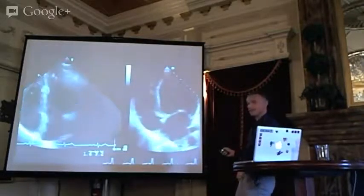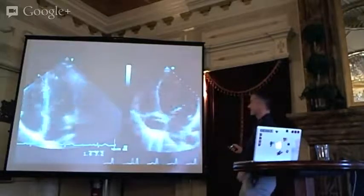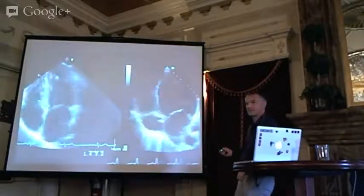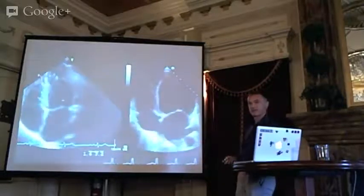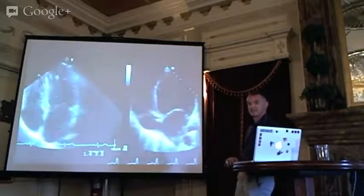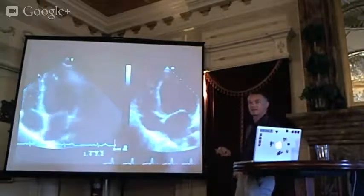Is the RV being in the RV? No, it's not flattening the septum. Is the RV wall contracting nicely all the way around? The chamber size getting smaller? No, it's got a low ejection fraction.